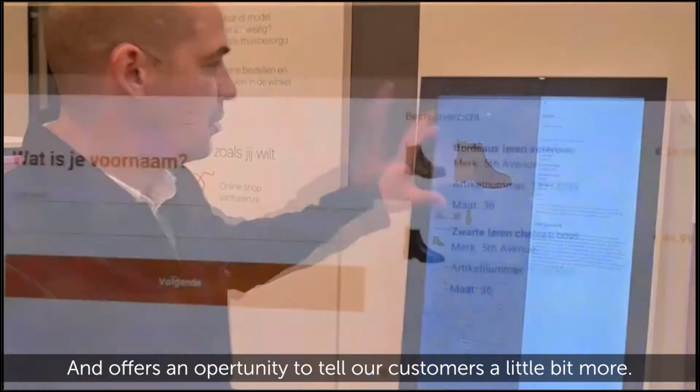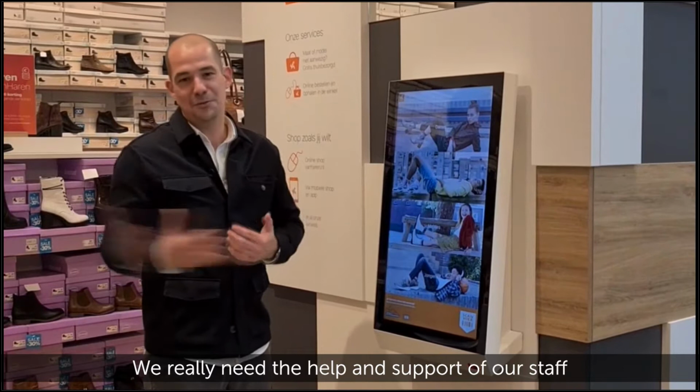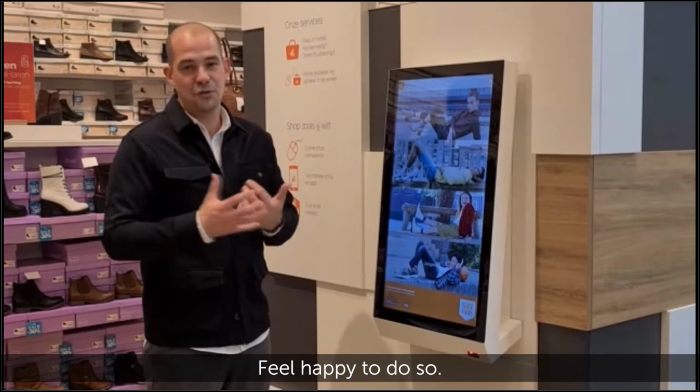Almost seems perfect, right? Honestly, reality is that it's never perfect so far. We really need the help and the support of our staff to make this into a success. That's for me one of the key learnings. So should you want to exchange experiences, thoughts, feedback, feel happy to do so. For now, I really thank you for your attention and I hope you can take something away from this.